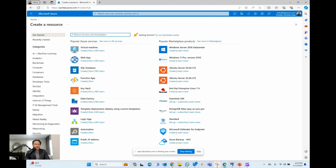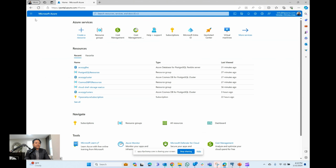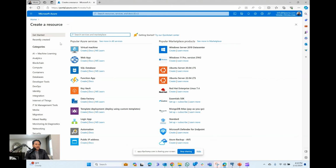So that's the end of the presentation. Now let's go to the Azure portal and see how we can create PostgreSQL on Azure. Now, I'm not going to go over the IaaS option. I'm going to talk about the two PaaS options on Azure.